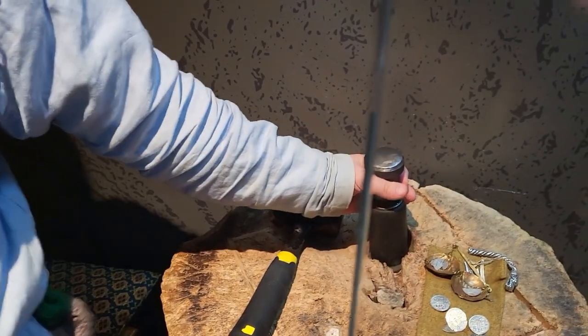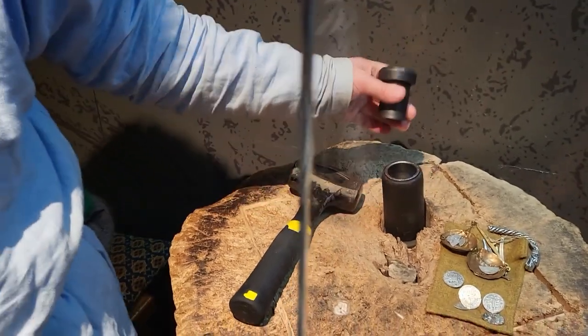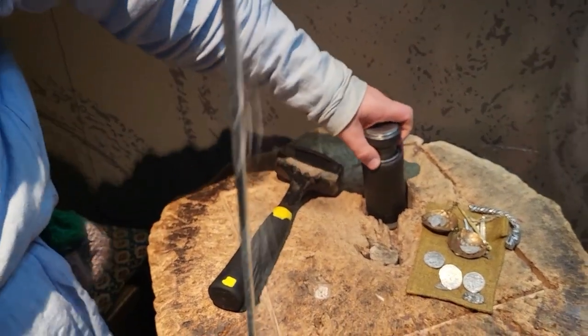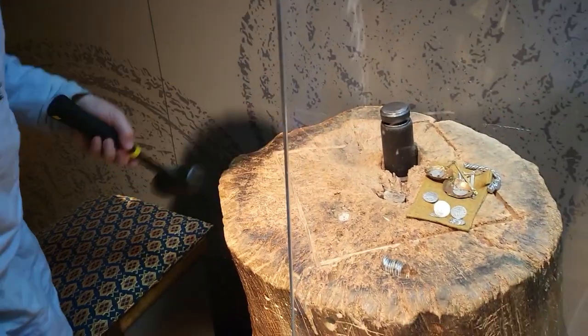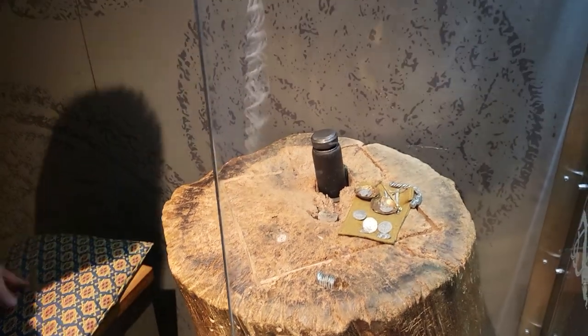Instead, they probably just had a younger apprentice holding it as a blacksmith whacked down. But don't get too many volunteers for that. It's a health and safety hazard nowadays. Put that over the top, and there will be a loud noise now as I strike your coin. I'm going to get the proper hammer out. Not a small one.